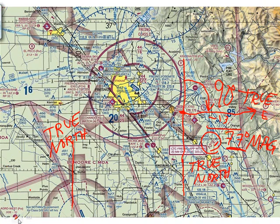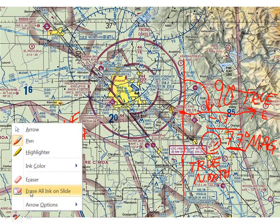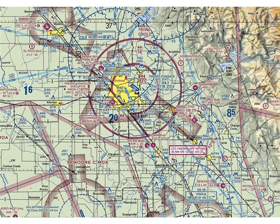Did I lose anybody? This is a good time to ask any questions. What's the point of doing it on the ground? Well, you have to decide before you take off. You want to know which direction to fly.